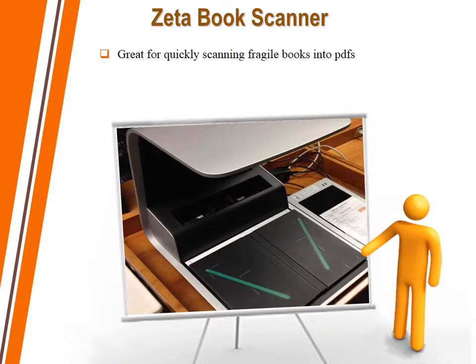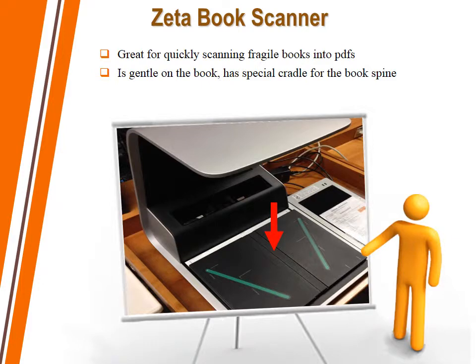The Zeta Book Scanner is great for quickly scanning fragile books into PDFs. It's gentle on the book and has a special indentation for the spine that protects it. You do get page curvature distortion as the pages are not scanned flat.